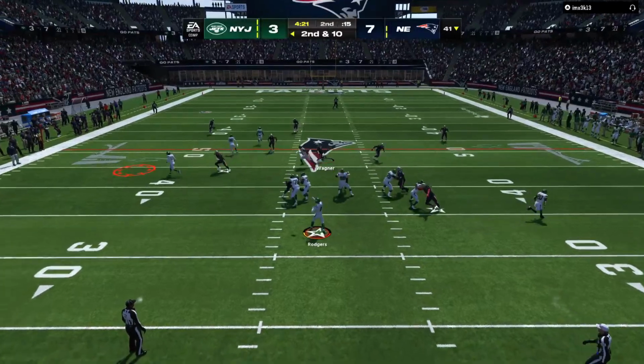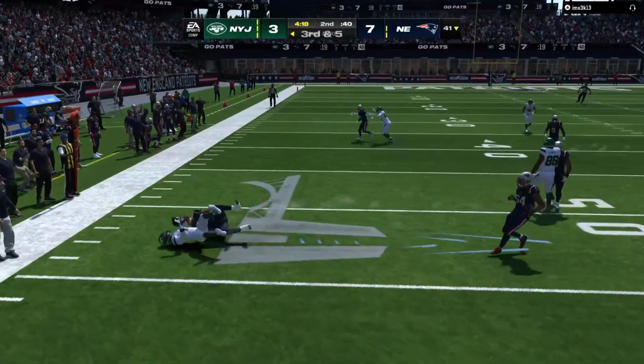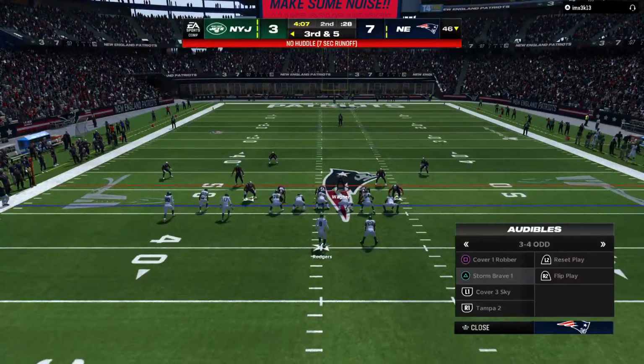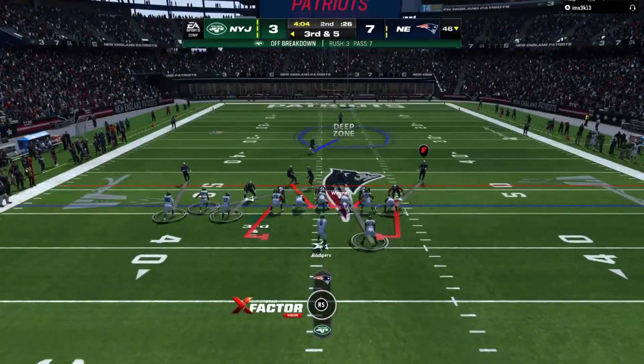Now Rodgers throwing on 2nd down. Caught. It's Wilson. 5 yards. Now it's 3rd and 5. They'll need 5 on this play to move the sticks.